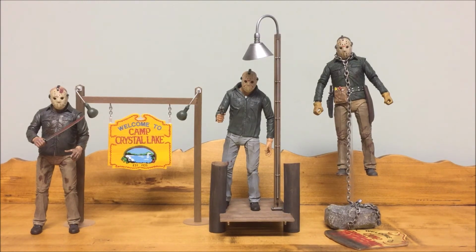Now, if you're not a fan of Friday the 13th, these accessories really aren't going to work too well for you, except for maybe this Pier. But overall, if you are a fan and you've been collecting the NECA Toys figures, specifically Friday the 13th, you got to get this set. It is well worth the money. I was able to pick it up at Entertainment Earth, but you can also find it on Big Bad Toy Store, FYE, and some specialty stores.